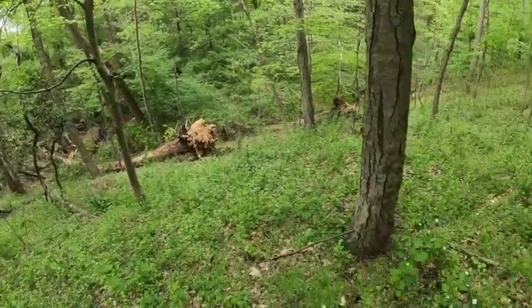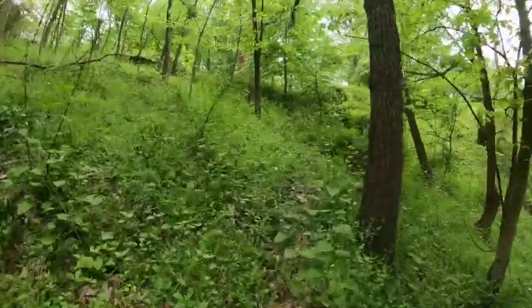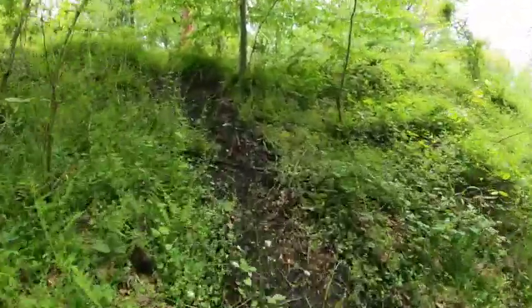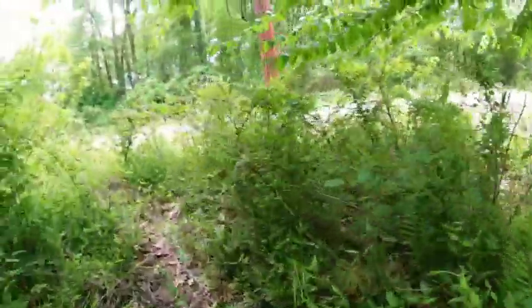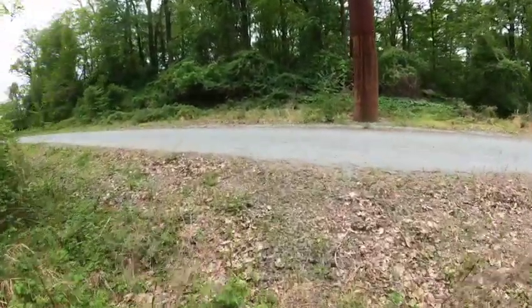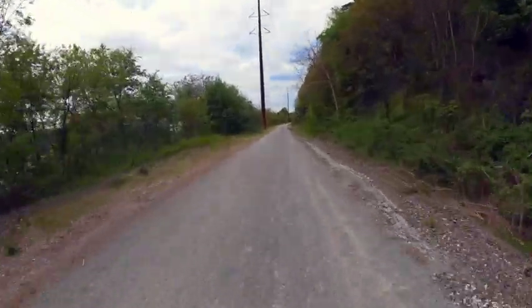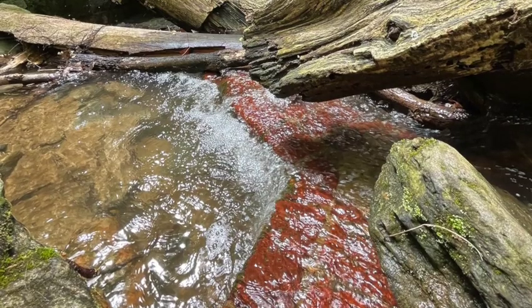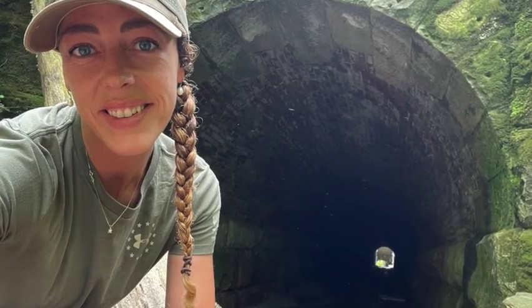There's the tunnel. You come up this hill here, and hopefully I am met with the rail trail. Deer tracks. Boom. There we go. Fabulous. This trail is also known as the Enola low-grade trail. Once you get to the Enola low-grade trail, you are going to make a right, and again, listen for water and follow the small path to your right.